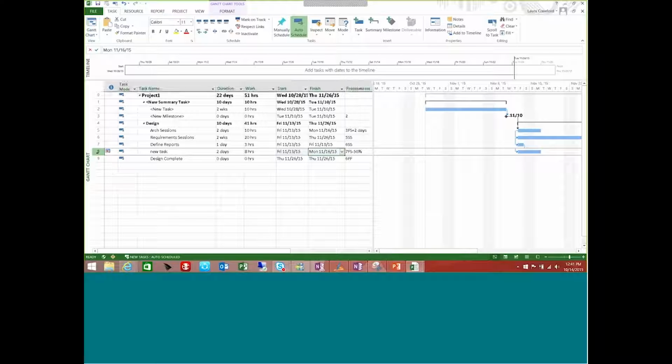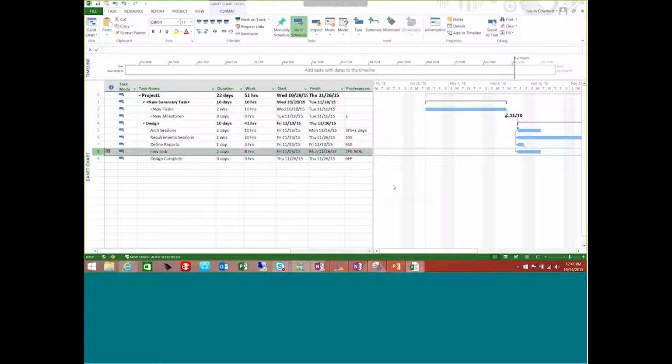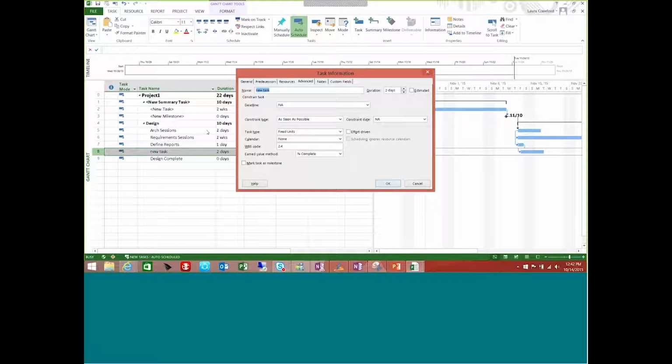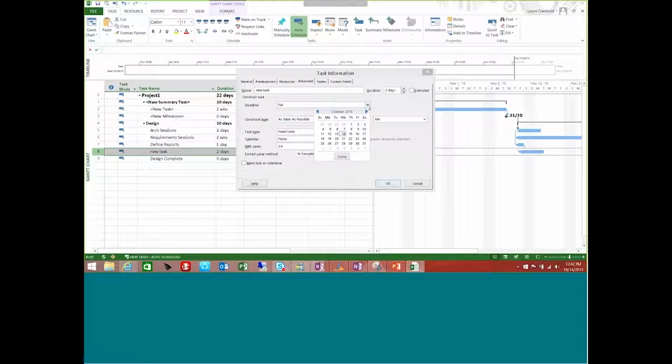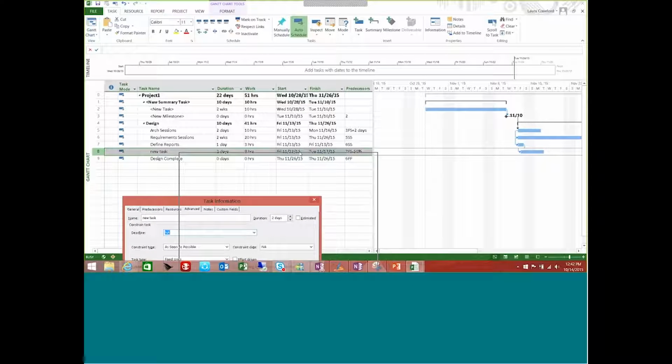So if I come in here and double click, again, I can set this back to as soon as possible. That will actually remove my constraint from here. All right, so now my constraint's gone. And if I double click back in there, I can set a deadline. Let's say, I think it's November 16th, right? Yeah. All right, well, let me leave it as November 17th because I want to show you what that looks like. All right, click OK.